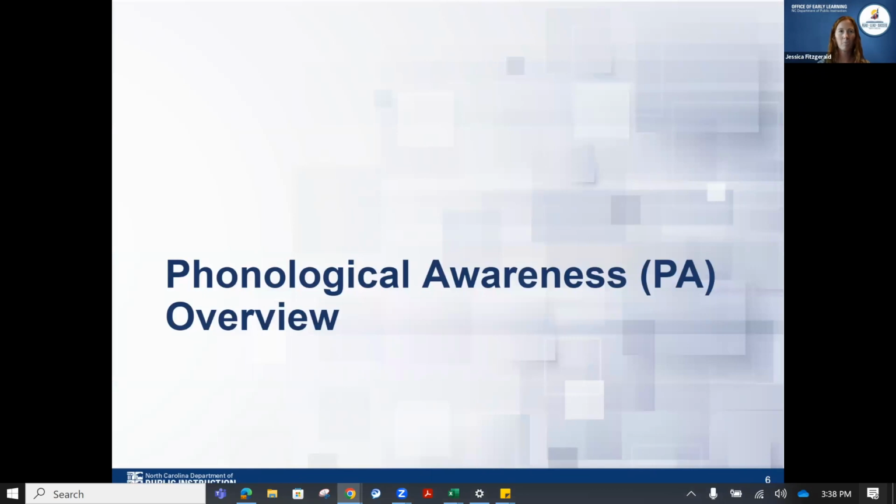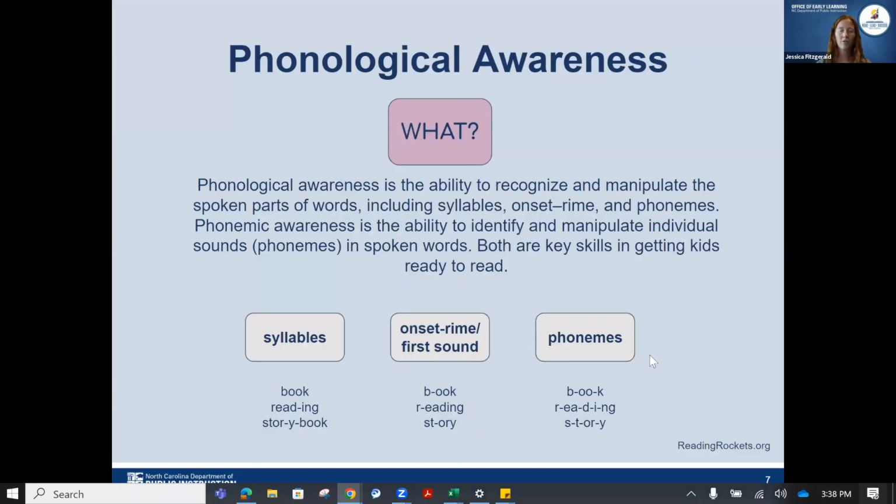So to get us all on the same page, we are going to do just a quick overview of phonological awareness. So phonological awareness is the ability to recognize and manipulate spoken parts of words. So that can fall into different categories. Syllables would be bigger, so book has 1 syllable, reading 2, which you all are familiar with, and then moving into those smaller sounds, so onset and rime, or first sound and rest of word, and phonemes.